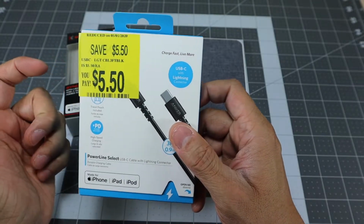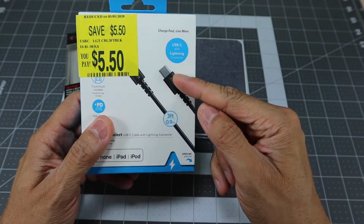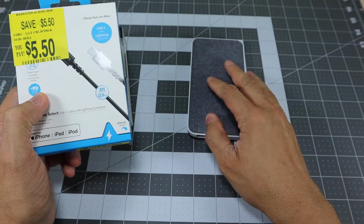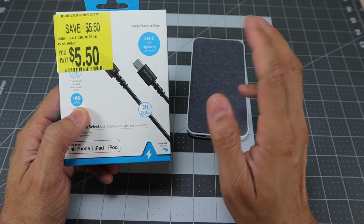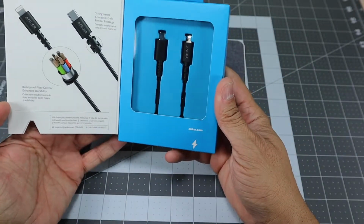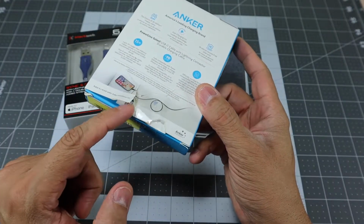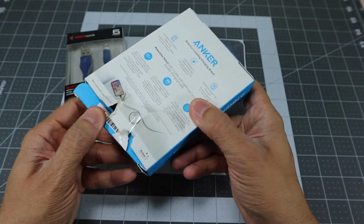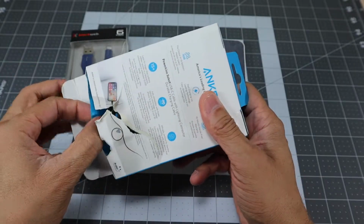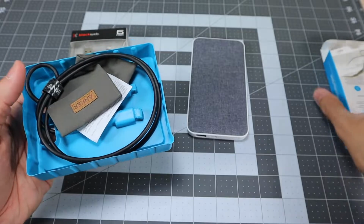I'm not exactly sure what the regular price of this one was, but again, this is a USB-C to Lightning connection. So this is what I can use with this charger here to charge my phone or my iPad, whatever device I have that charges via Lightning. And then it was in perfect condition. Obviously, you guys can see right here it was opened at one point, but I opened up the flap and it looked like it was fine. And if we go inside here, it looks like everything is fine there too, which is great.